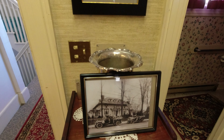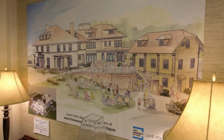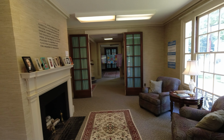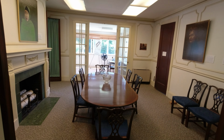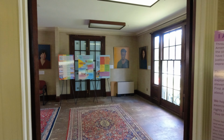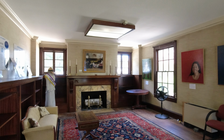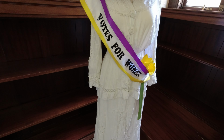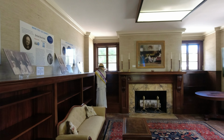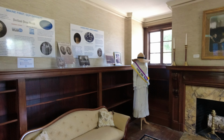Here's something I thought was really interesting. Here is a picture of the building, how it used to look like, compared to what it's going to look like once the renovations are complete. Awesome. And off to the left is going to be where the old living room area was, is going to be the library. So this is definitely going to be a brilliant First Amendment museum once they are done.